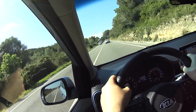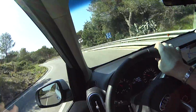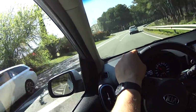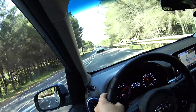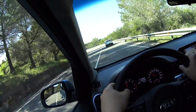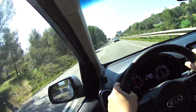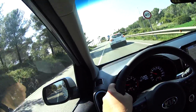So now we reach the hills and can check the behavior of the car on curvy streets. For a car that is not a premium car or a sports car, a car for everyday use, this seems to be quite okay.